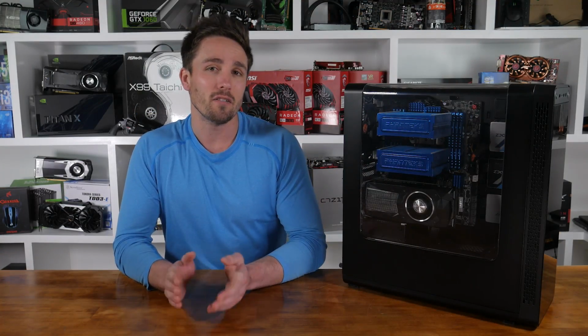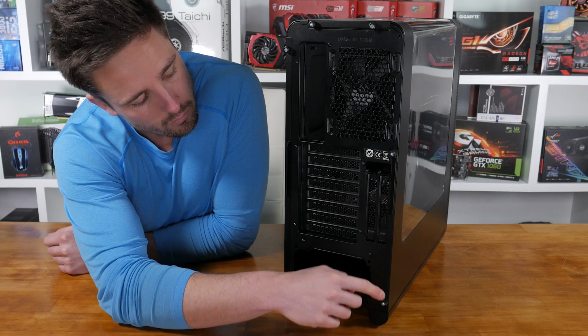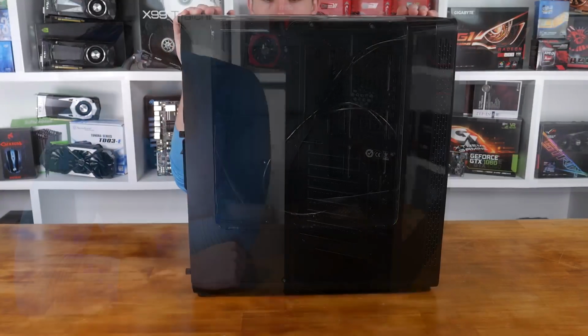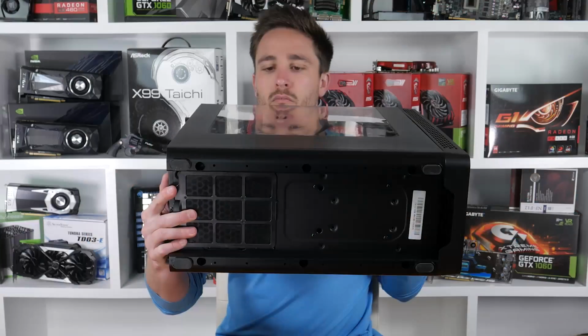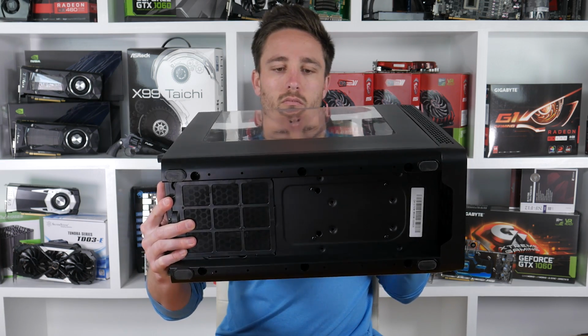Around the back we find a fairly typical layout. The only oddity here are two vertically mounted expansion slots, and I'll get to those shortly. There are 6 thumb screws, 2 holding in the right hand panel with 4 securing the left/top panel. Underneath we find feet that are more like rails, keeping the case up off the ground. There also looks to be access for securing an internal 2.5-inch storage drive.